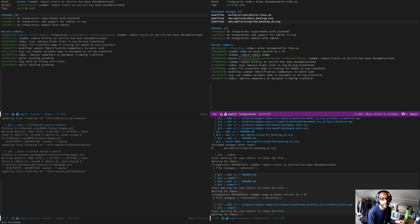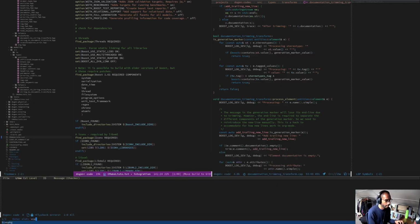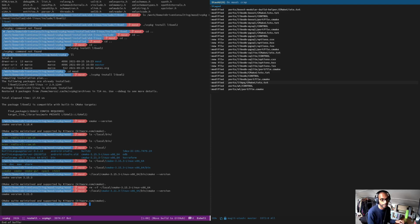So we just commit that as well, just to get it out of the way. And this one can stay. Okay, so this is now going to compile away, and hopefully that will be the end of that. Well, not quite the end of that, to be fair, because the problem we have is that we use ODB 2.5, I believe, and vcpkg only has ODB 2.4.